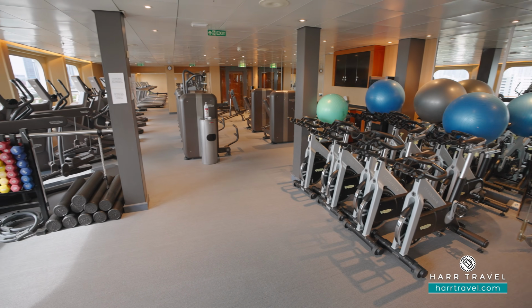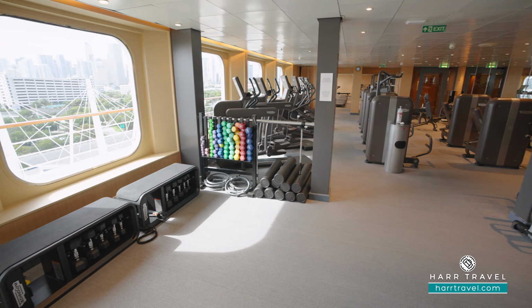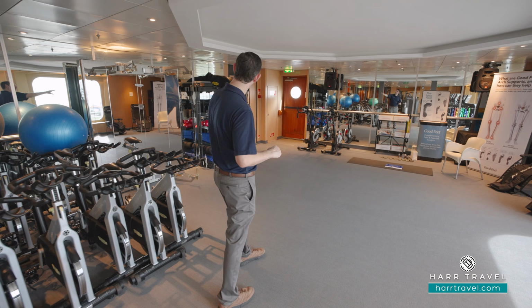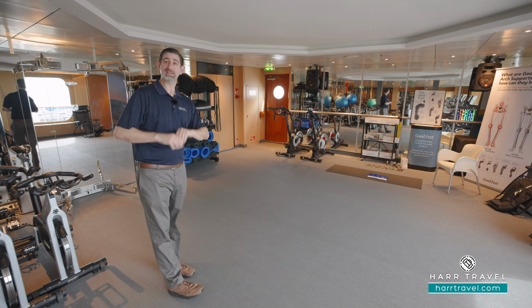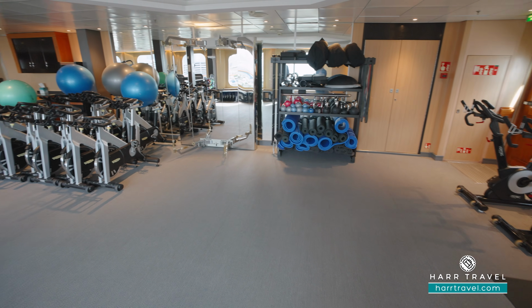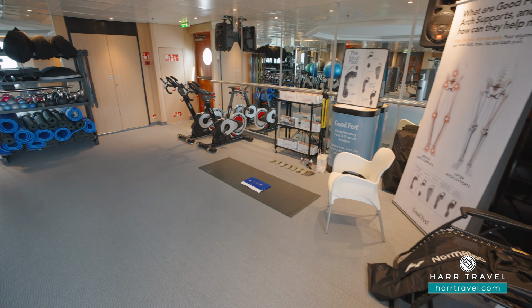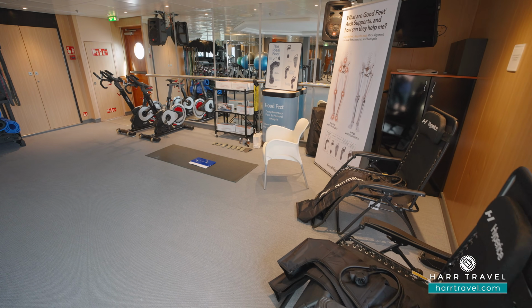Now they do classes here on board. You can take advantage of spin, yoga, stretching, things along those lines. And then they also have all the equipment over to the side. I really like that because after a nice long flight arriving, I'll come up and use the foam rollers. And then of course throughout the cruise, you can utilize all the equipment. They also have personal training sessions if that's something you're interested in.